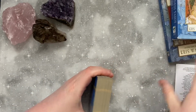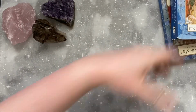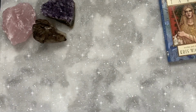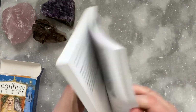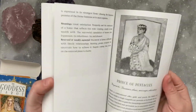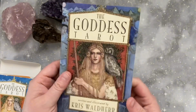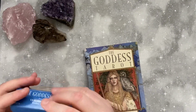So anyway, that is the Goddess Tarot by Kris Waldherr. This is a US Games deck, and I will be letting it go along with the book. The book is normally purchased separately, but it's a good little book. Again, it has been kicking around the world for a while, but it's still in really, really good condition. So that is the Goddess Tarot.